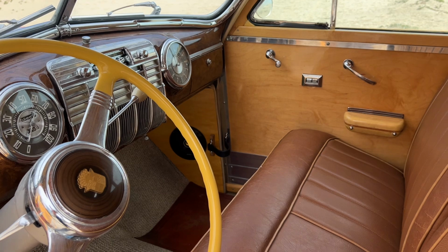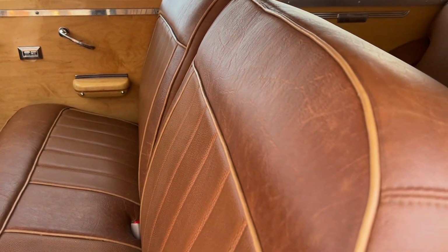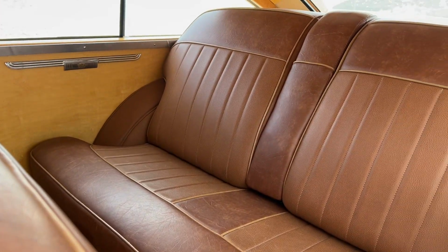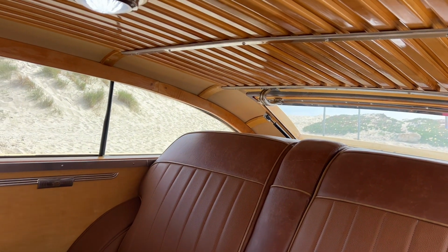My custom 41 Cadillac Phantom Woody has been completely dismantled and reassembled with new and rebuilt parts. The unique design of the rear roofline gives it the appearance of a modern luxury SUV.